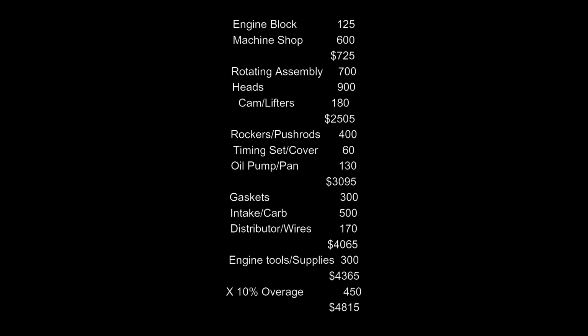The engine block I purchased used, obviously, and it was $125. Then I spent $600 at the machine shop having it decked, cleaned, bored 30 over. It's actually a pretty good machine shop fee for the services they did. They did install the cam bearings. So the block came back ready to be assembled.